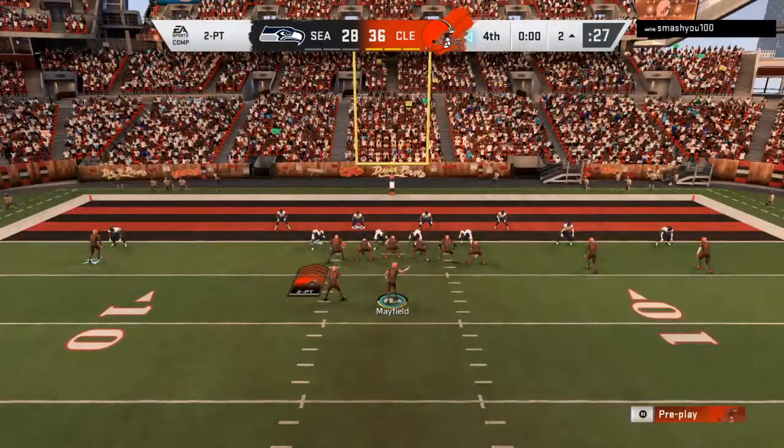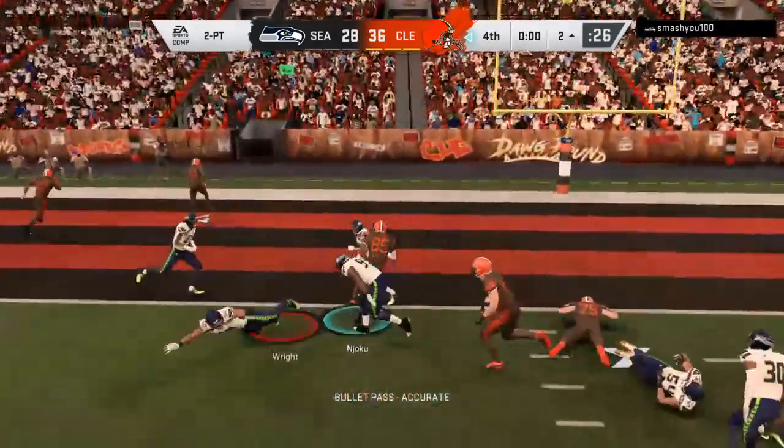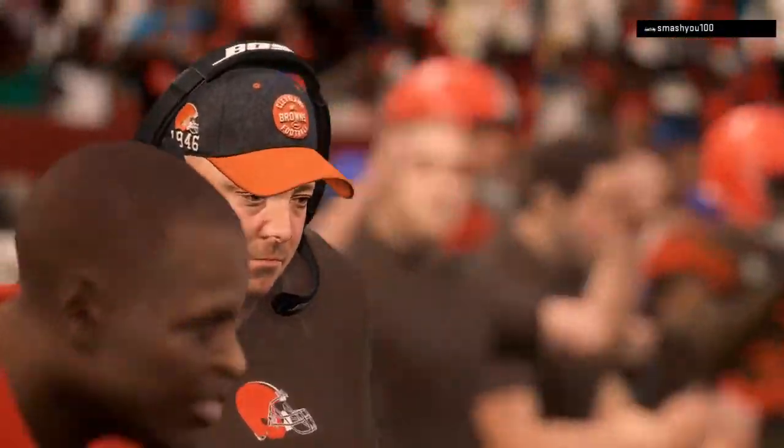54. Hey, 5-7. Mayfield, the quick slant caught. And he will get into the end zone to extend the lead by 2 more.